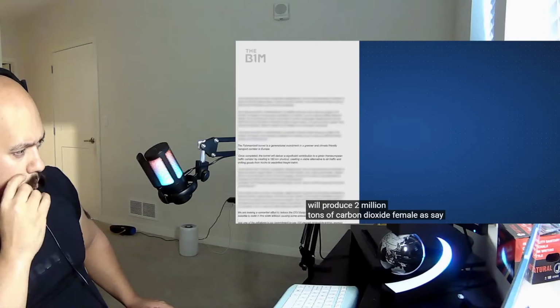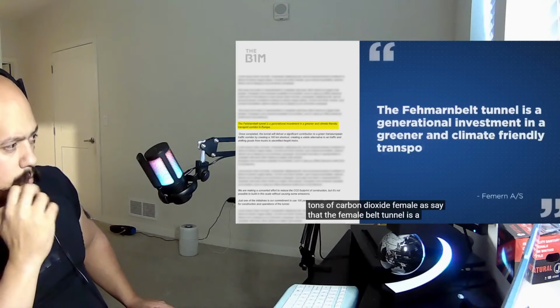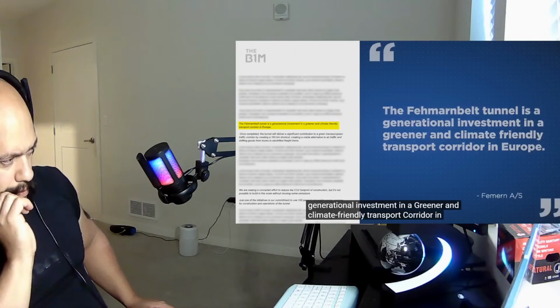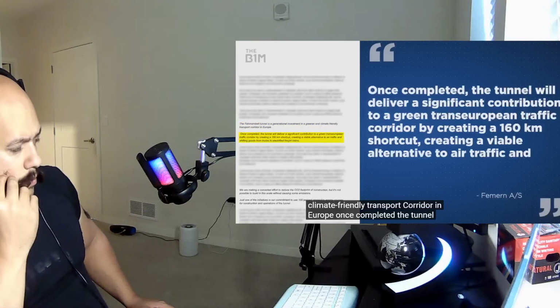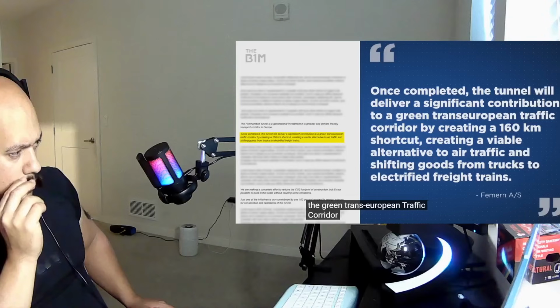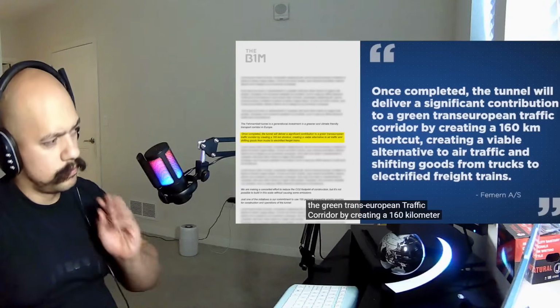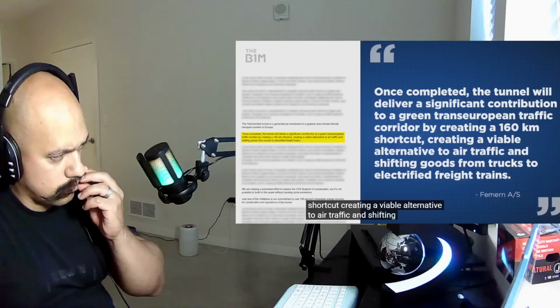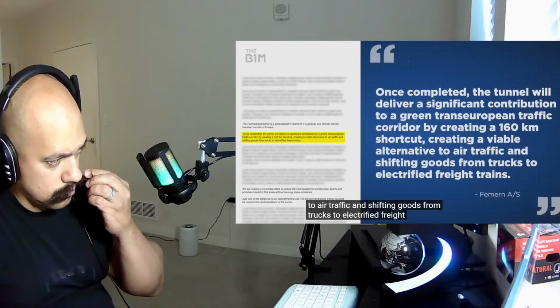Fehmarn AS say that the Fehmarn Belt Tunnel is a generational investment in a greener and climate-friendly transport corridor in Europe. Once completed, the tunnel will deliver a significant contribution to the green trans-European traffic corridor by creating a 160-kilometre shortcut, creating a viable alternative to air traffic and shifting goods from trucks to electrified freight trains.